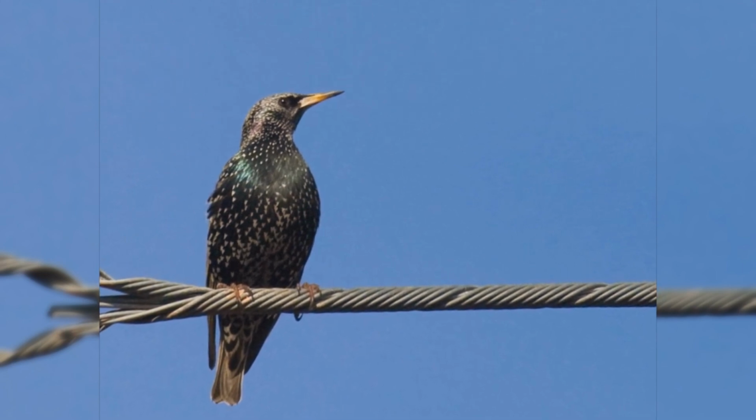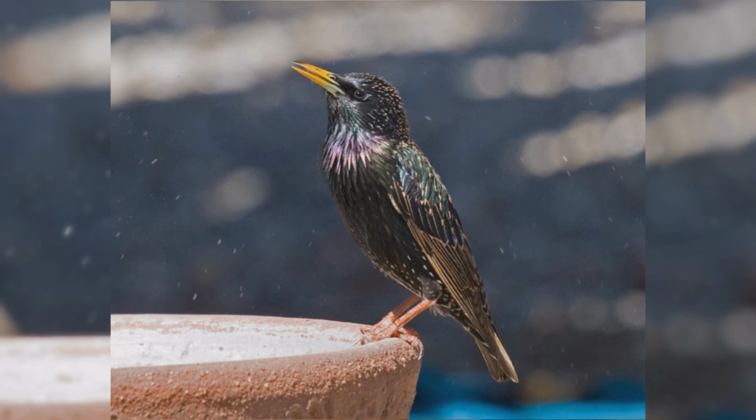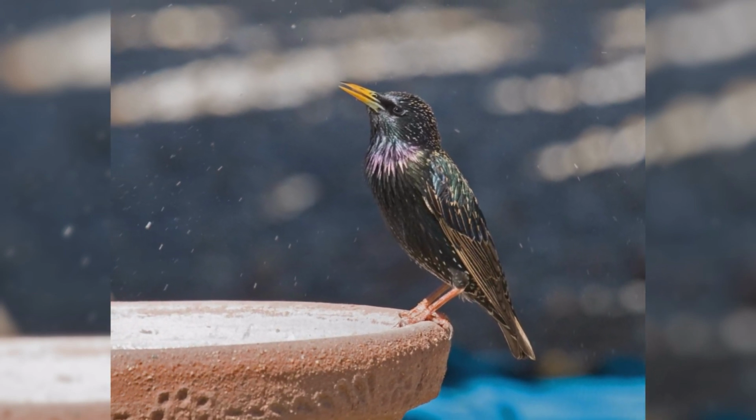They have plump bodies, rather large heads, and short tails. Wings are short and pointed in flight, almost triangular. Their bills are long and pointed.